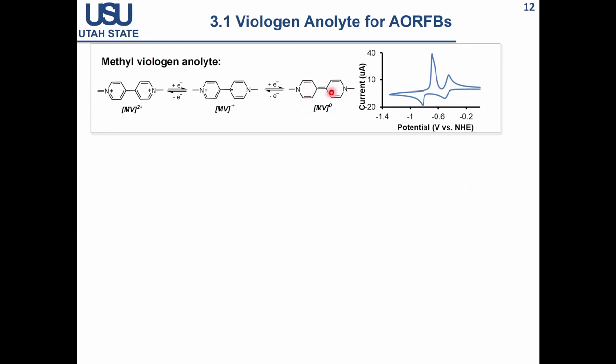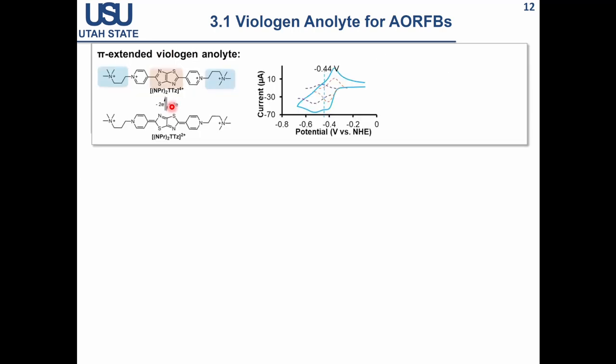It is because the two-electron reduced state is charge neutral, so it cannot be dissolved in water. And it makes the second redox more like metal deposition stripping. So this methyl viologen can only be used as a single electron storage material in aqueous redox flow batteries.